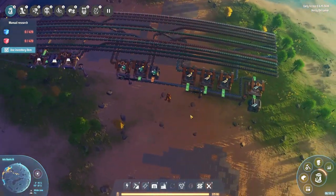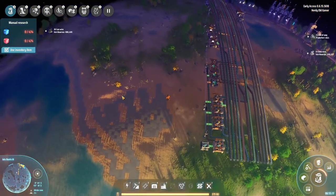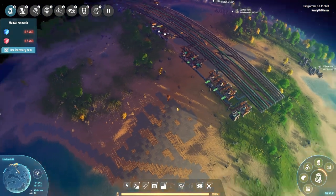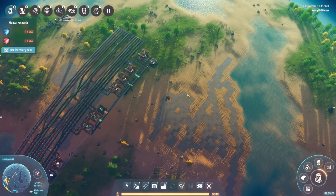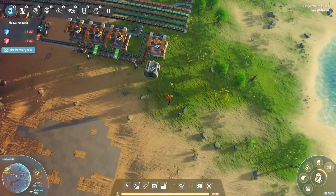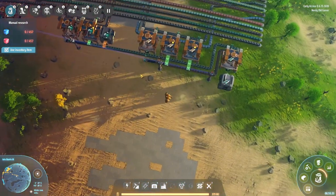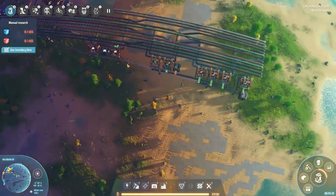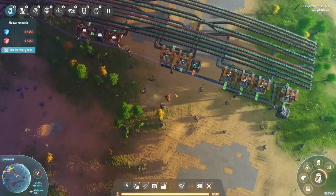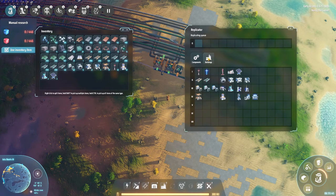All right. And I have decided that I want to kind of make a mall kind of thing. So here we have the belts, we have the foundations, and we'll get the other stuff going here as well. So let's do that.